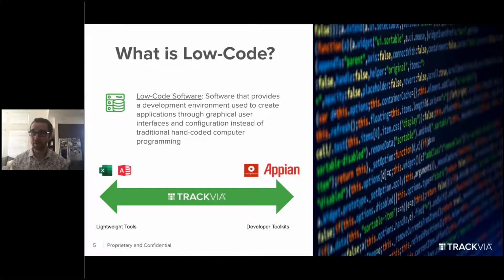So on the right-hand side, you've got your more developer toolkits, the very robust tools. The problem here is while these are low code, you do still need to know how to program to use systems like OutSystems and Appian. They have an interface that gives you a space to play in, but you do still need to know how to write code.